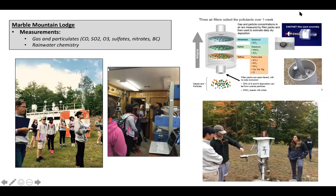And then there's a really rich array of different measurements of chemistry type variables, things to do with air quality and what's floating around in the air. So this includes measurements both of gases like carbon monoxide, sulfur dioxide, ozone, as well as particulates, little particles in the air we call aerosols, sulfate aerosols, nitrate aerosols, and so on. And so this trailer here has many inlets on it where air is brought in and different analyzers analyze the air to make these measurements.